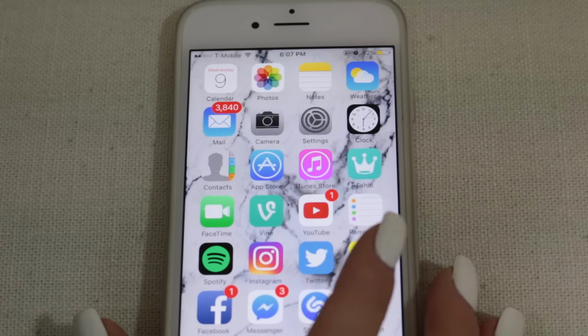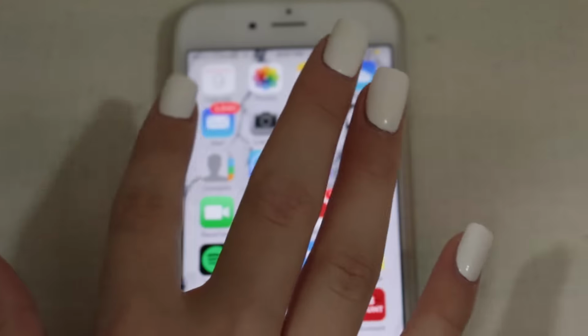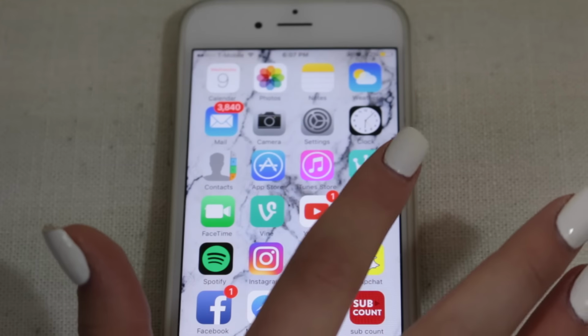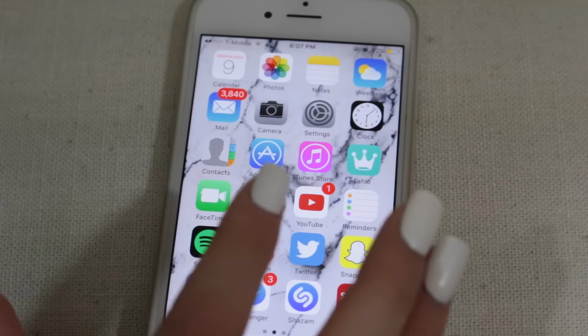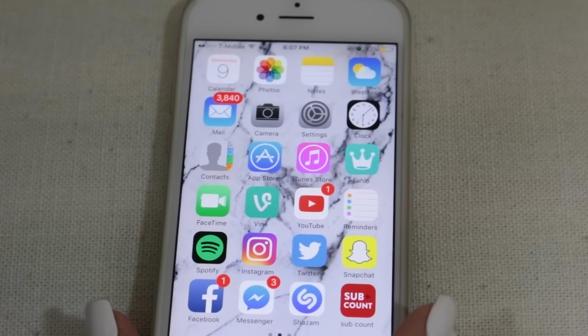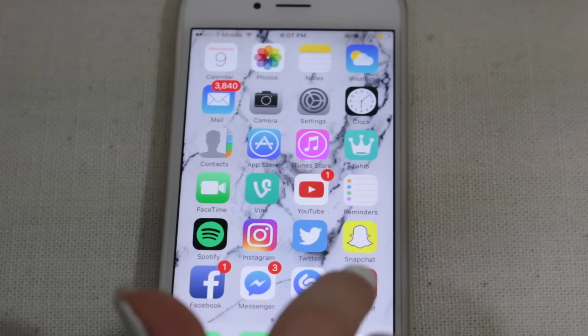So on the first page of my apps, I just have all the basic iPhone stuff. I have the calendar, photos, notes, weather, mail, camera, settings, clock, contacts, app store, iTunes store. I have Follow. This is Tori Kelly's fan app. I haven't used it in a while. I should probably delete it. I don't even think she goes on there anymore. FaceTime, I still have Vine. I don't know what's happening with that. I don't know when they're gonna delete it, but. And then I have YouTube, obviously, reminders.